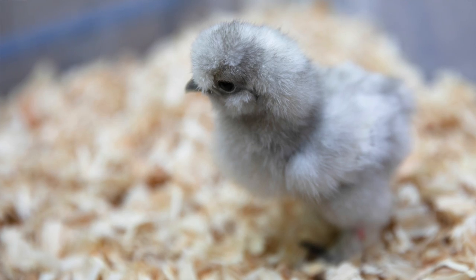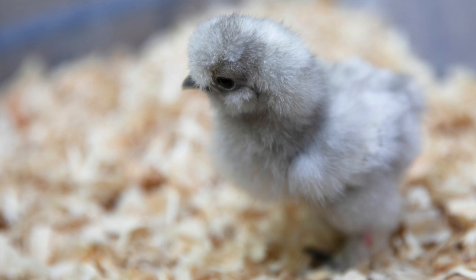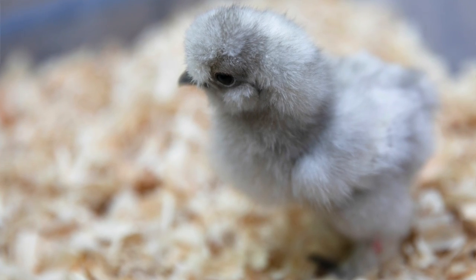First off, you're going to separate this chick from its flock. Now, I know that chickens are flock animals, they should be together when they can, but right now is a time when you really want the chick to not be stressed out by its other flock mates. You want to put it in a nice quiet area with its own heat source, just to make sure that you can keep an eye on it and that it's not getting stressed out by the other chicks in the brooder.